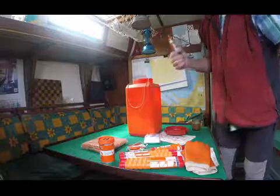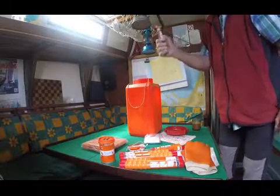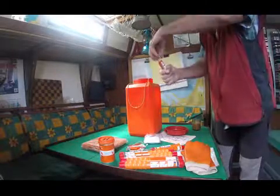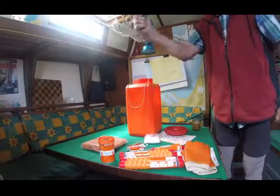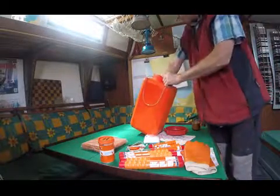So if you're a Barcelona fan, then you know those red flares that the fans use in the stadium. Same sort of thing. You hold it here, you pull this out to about there, unscrew the cap, the toggle, and then you've got this red handheld flare for a mayday situation.